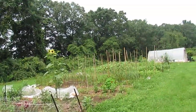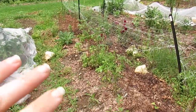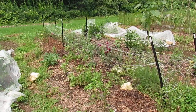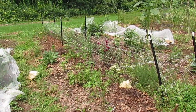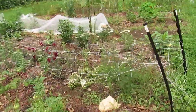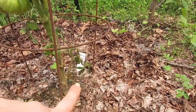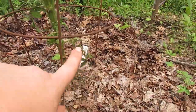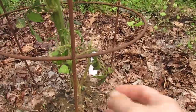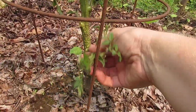All right, so we're going to start out with the worst first. This is my row of dwarf and determinate tomatoes, and some of them have seen better days, and we will talk about them and show you them and go through it. So basically, all of my tomatoes are labeled. I like to use cut up window shades, and you can see here that this Rosella purple has some foliage that needs to be taken care of.